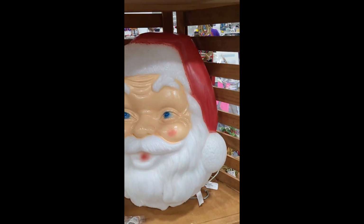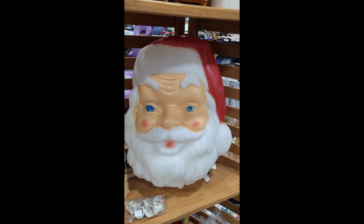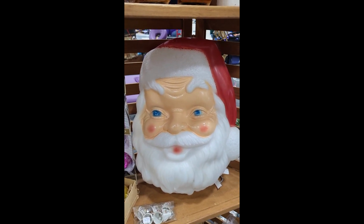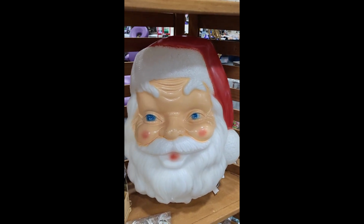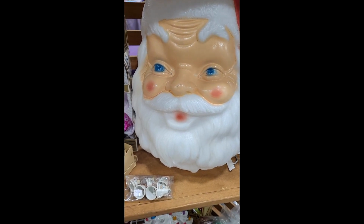And then, oh yes, we've got the General Foam 17-inch Santa blow mold. He goes for a pretty penny. I think we have a pretty good deal on him. So if there's a collector that's coming to the show today, they will definitely get a good deal on him.